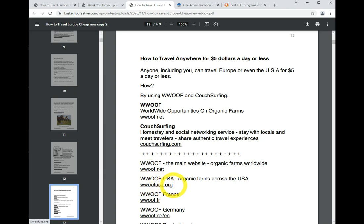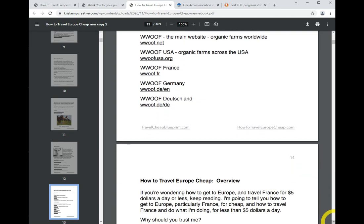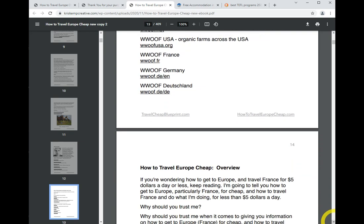So here's some different websites. Here's WWOOF. The main website is www.wwoof.net. There's wwoofusa.org for woofing in the United States. I have not used this. There's wwoof.fr for WWOOF France. There's wwoof.de, English version for Germany. So essentially you just go to wwoof.net, you figure out the countries you want to travel to, you figure out how long you can be in each country as a visitor, and you schedule it so you're traveling to the country for as long as you can as a visitor, and then you're entering the next country to do woofing and couchsurfing. That's the gist of it.